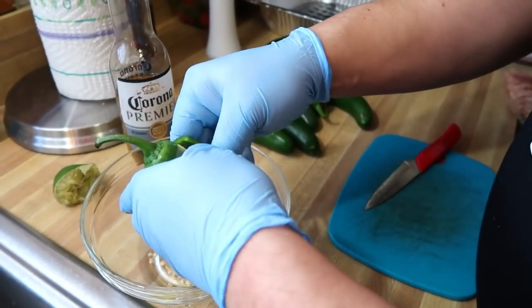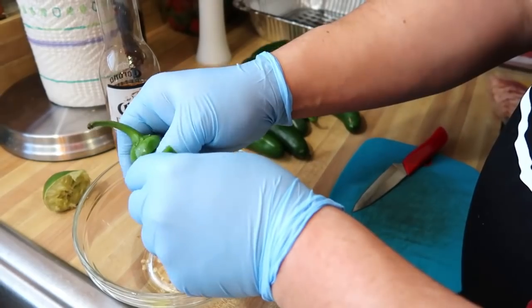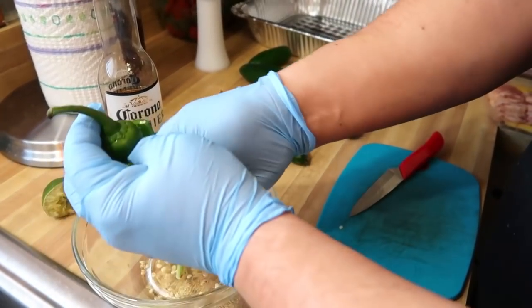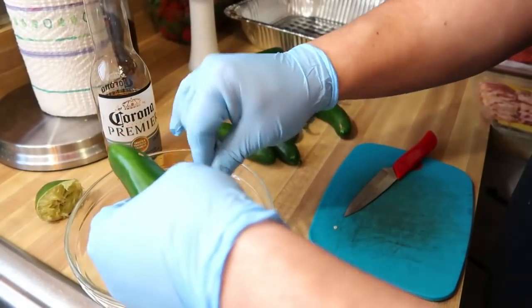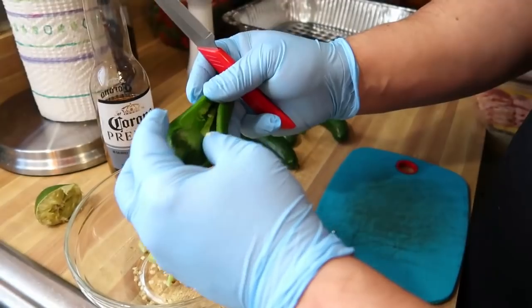So, Leo's wearing gloves, just because you never know, and you can burn. Like I told you, he wears contacts, and you don't want to touch your eye or anything like that after touching a hot jalapeno. So, when these are done, I'll show you guys, but super simple, very much a classic.